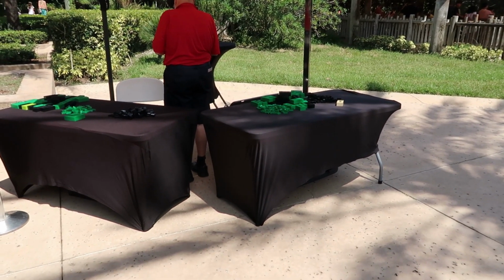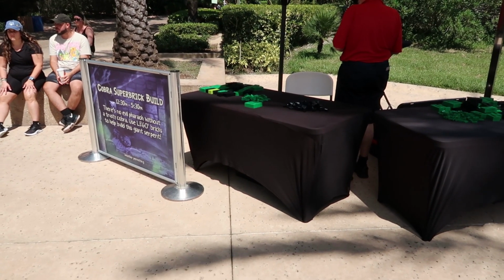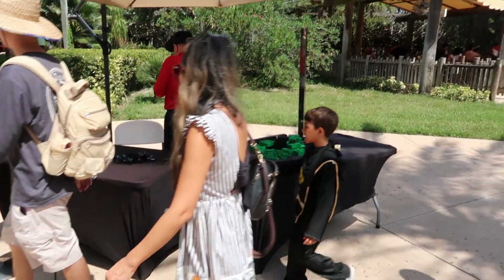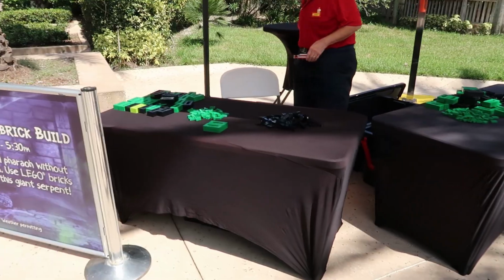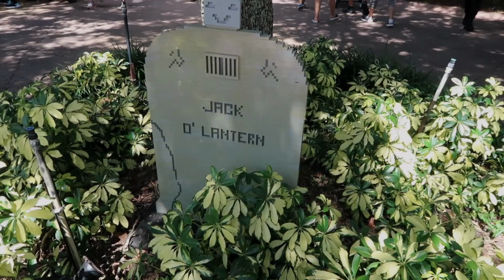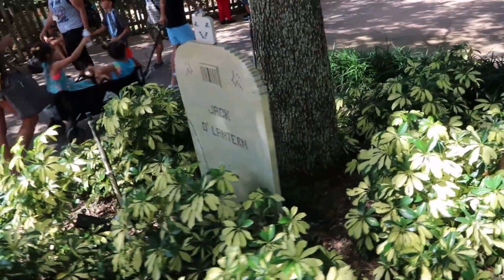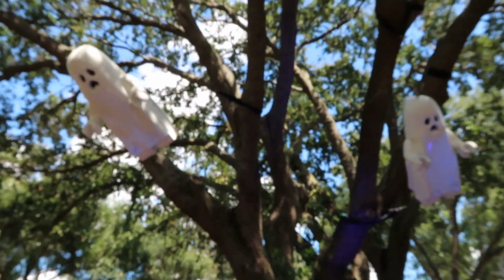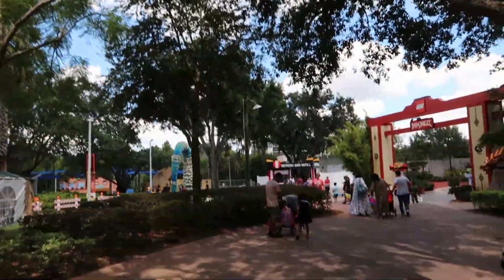Here's one of the activities taking place at the Cobra Shipwreck build. So don't leave a Pharaoh without trusty Cobra. Use Lego bricks to help build the giant serpent. Basically, people take part and they help to build the snake that will go around that pole. Cool activity for the kids. Well, here lies Jack O'Lantern. May he rest in peace. Looks like we got some spooky ghosts hanging up there. Now entering Wicked Sweet Way.